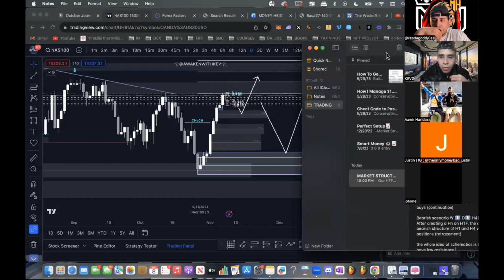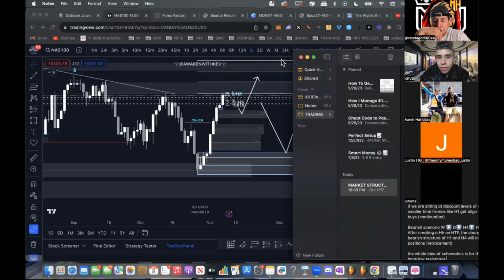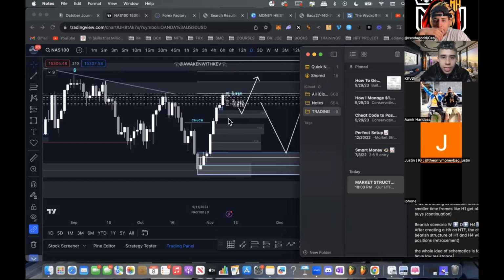Now from a higher time frame perspective, because we're on the daily, what do you guys think we can anticipate to happen next? Let's see, chat. Yes, sir. Retrace, exactly. So we're now anticipating a retracement. Like C was saying, we might have caught the high for the week, maybe hopefully the rest of the month.